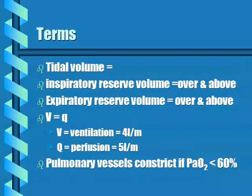Ventilation should equal perfusion, but close. Now, they should each have a dot on top of them, but I can't find that on my computer, so pretend there's a dot on top of the V and the Q. Ventilation is about 4 liters per minute. Perfusion is about 5 liters per minute. So your ratio is 4 to 5 or 0.8. Gravity will alter ventilation. So there's more ventilation at the base of the lungs than at the apex.